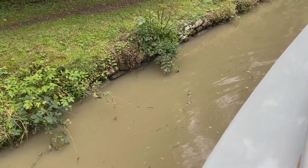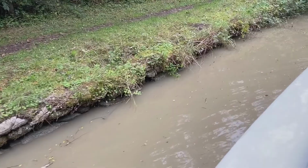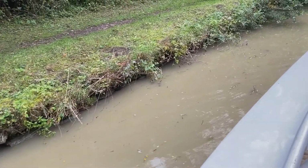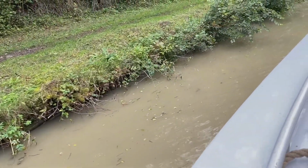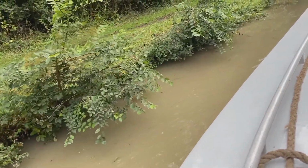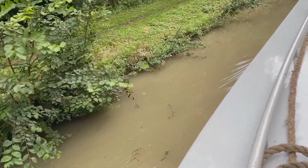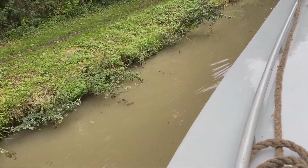Surprisingly, there's a bit of a current on the canal. We have had some rain the last few weeks, so perhaps there's a bit of water moving. Ordinarily on the canal, there is no water movement. Most canals are stagnant because of the way they're designed, but this one has some flow.